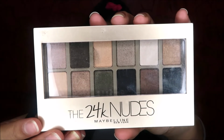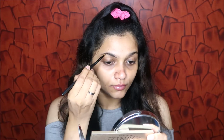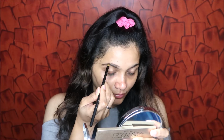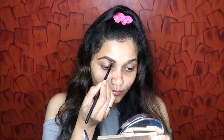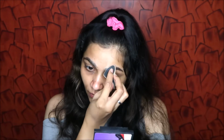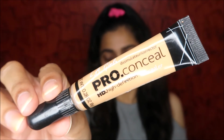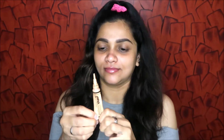Now moving on, I'm gonna be filling my eyebrows with this eyeshadow palette. It's a Maybelline eyeshadow palette which I really don't like, but I like to use it, and I have to finish it, so I'm gonna be using one of the colors to fill my eyebrows. I'll be just using a spoolie, and then some powder. If you feel like your eyebrows are overdone, you can just use some loose powder and it will set all together.